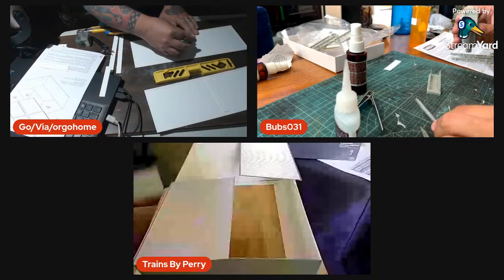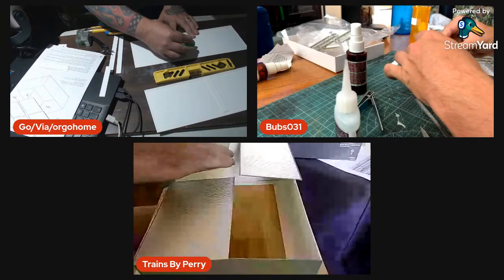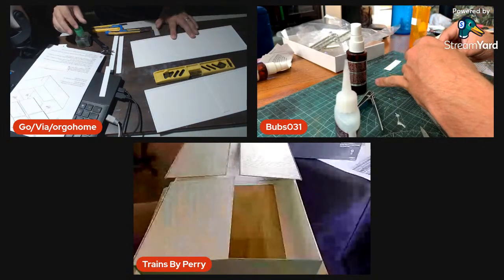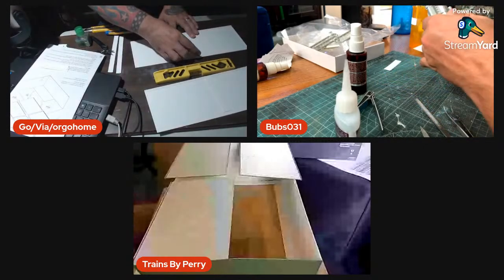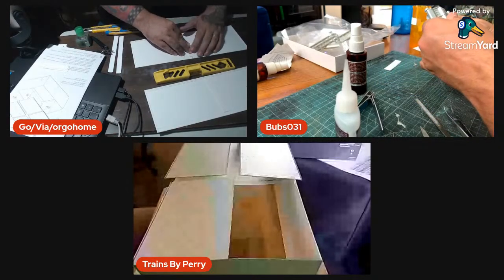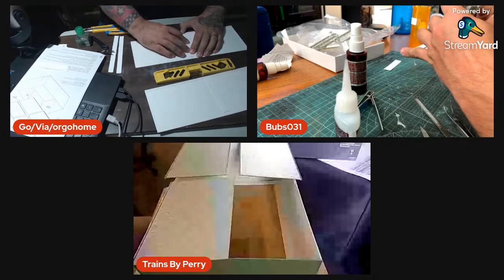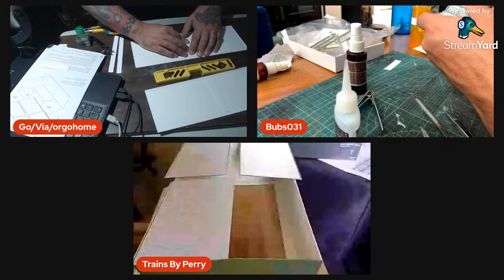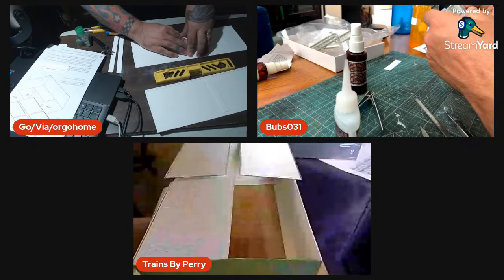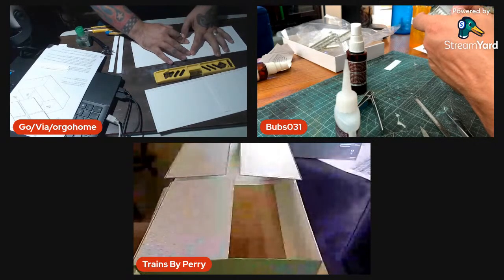Yeah. My problem is the wheel flanges on it. It won't work all that well on code 83. Oh yeah, because they'd be the 00 size. Yeah. So then I would have it as just a showpiece at that point. That's right. $1,100 for a showpiece is a little much.